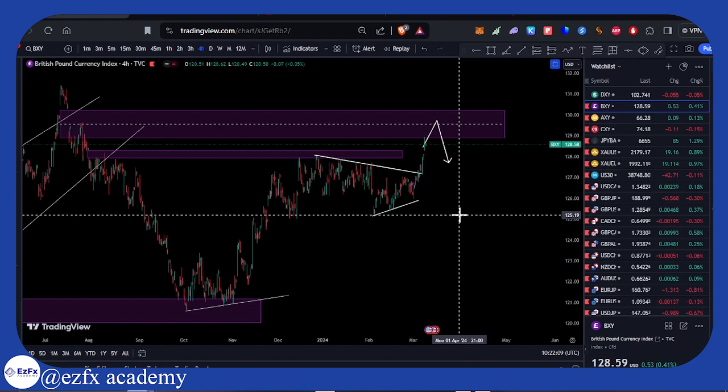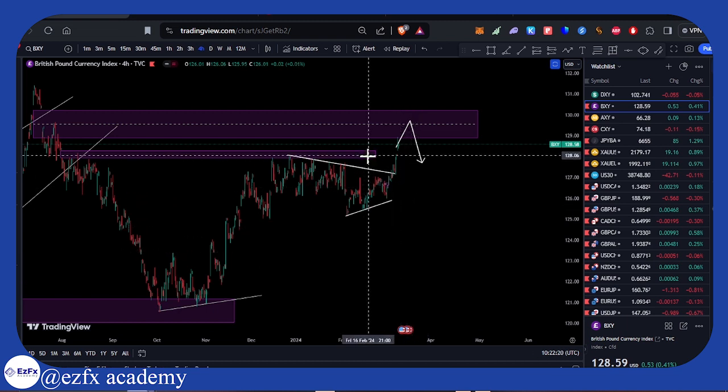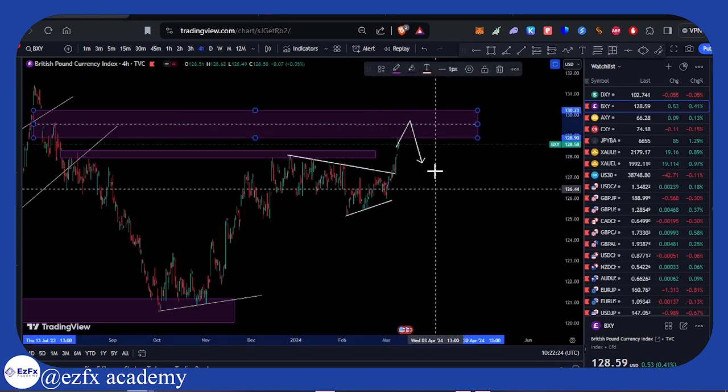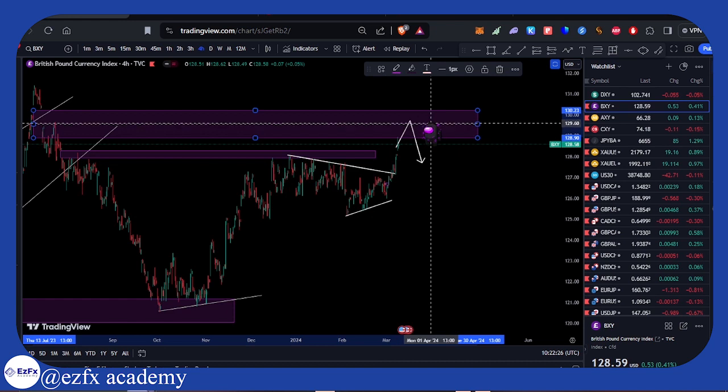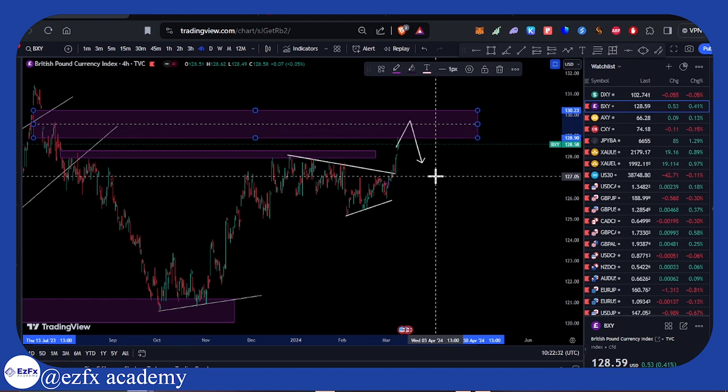You can see here we're in a very beautiful supply zone, and I'll be expecting a level of weakness overall on BXY. However, I want to be very careful in this zone. A more idealistic approach for me would be to wait for price to get to the 0.5 of this zone. This is around 129 points, let's say 0.60. So these are 129.58 or 60.